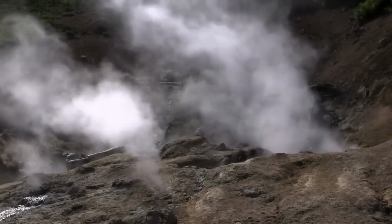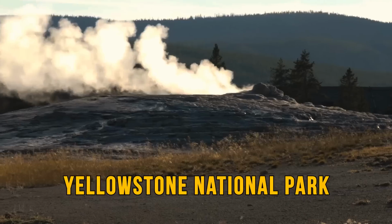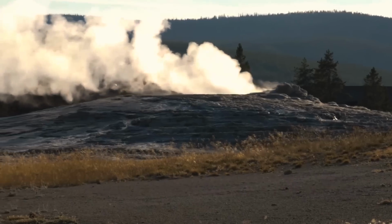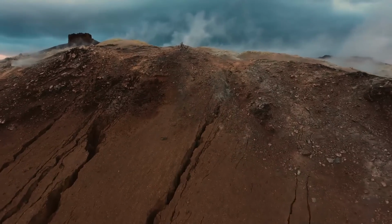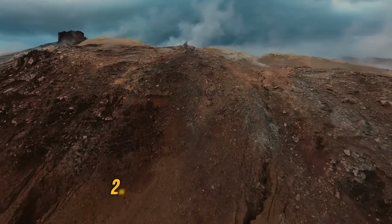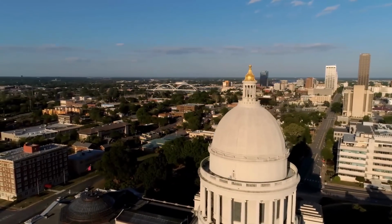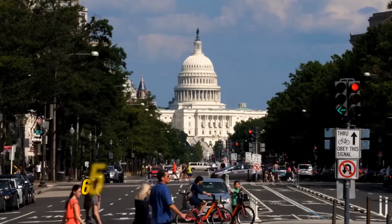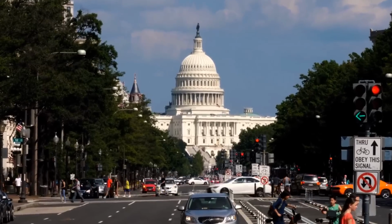But the age of supervolcanoes isn't over. The most infamous of them all is probably the one in Yellowstone National Park. This giant has had at least 3 mega-powerful eruptions, and who knows how many smaller ones. If this monster erupted anywhere as strongly as it did 2.1 million years ago, it would spit out more than 588 cubic miles of red-hot material. You can probably picture it more vividly if I tell you that this volume is comparable to 65 million Capitol rotundas in Washington, D.C. piled together.